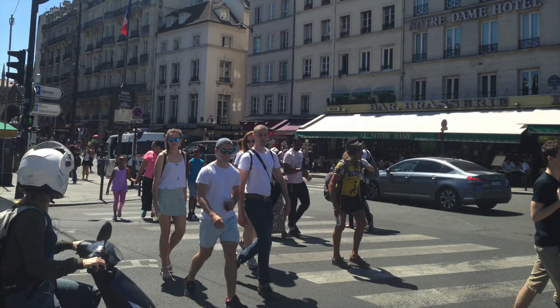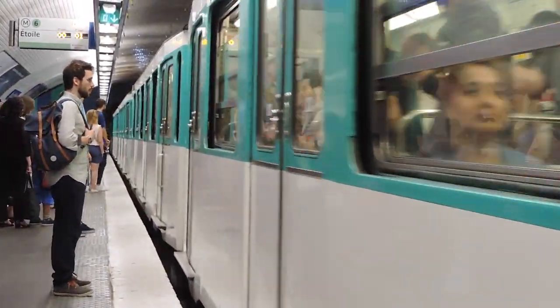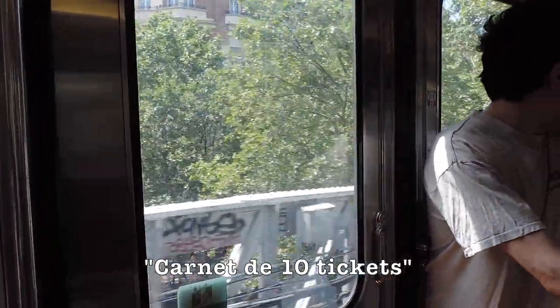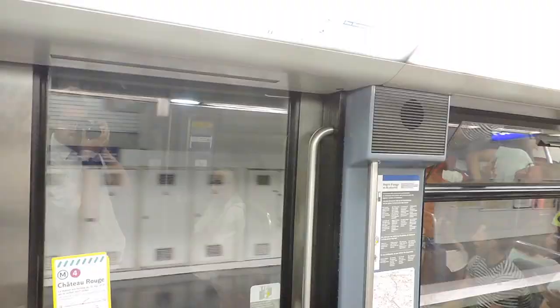Now, you can basically walk everywhere, but to get across town you might have to get the metro. If you're in Paris for longer than a day and not on your own, it's worth getting a set of 10 tickets, as it works out, well, not much cheaper, but enough cheaper. Don't bother with taxis though, as traffic is less than ideal nearly all the time.